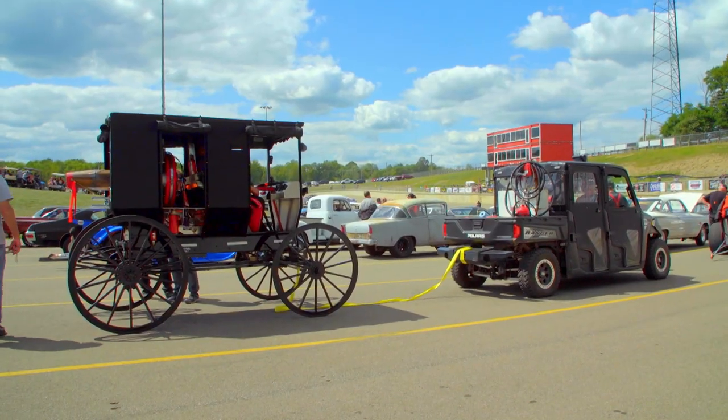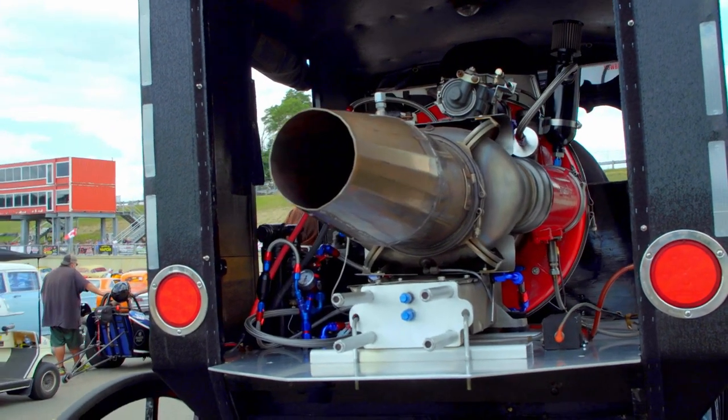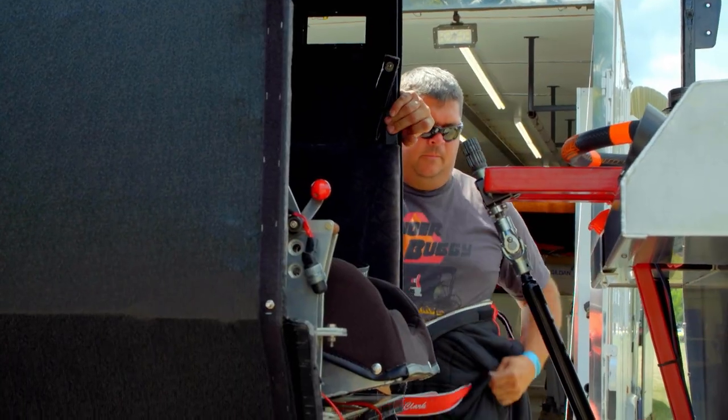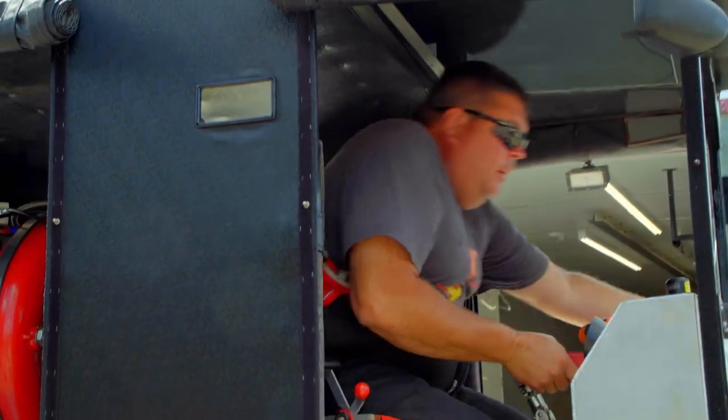Top speed so far has been 55 to 60 miles an hour. What it lacks in speed, it makes up for in charm. This particular setup, that's probably max because we've kept the buggy as original as possible. There's no safety cage. I've got a driver's seat belts, but it's still a wood vehicle.